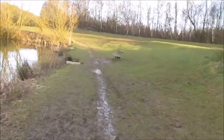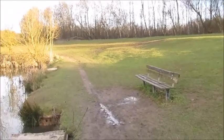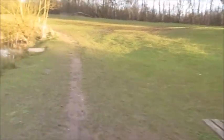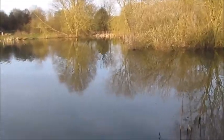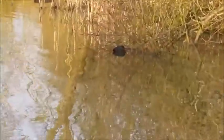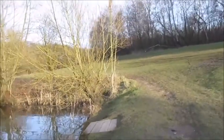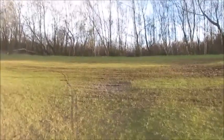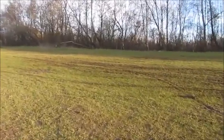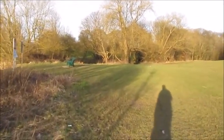It's a nice little pond, I'll tell you the truth. A coot over there, in the water there. There's a bench here, seating.